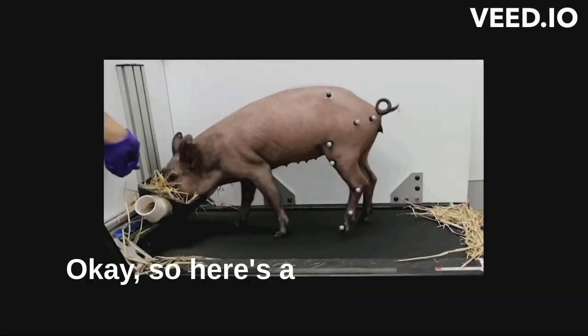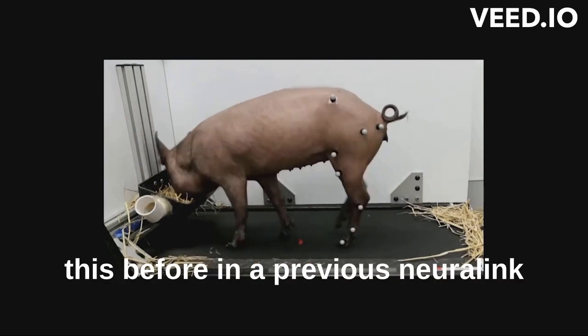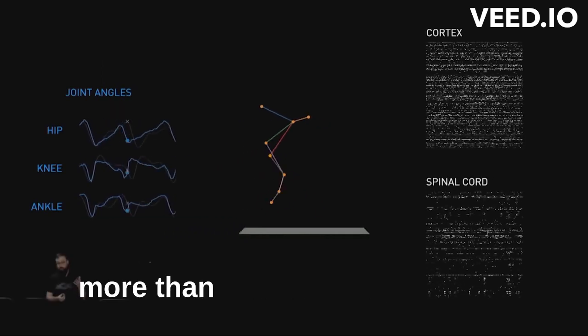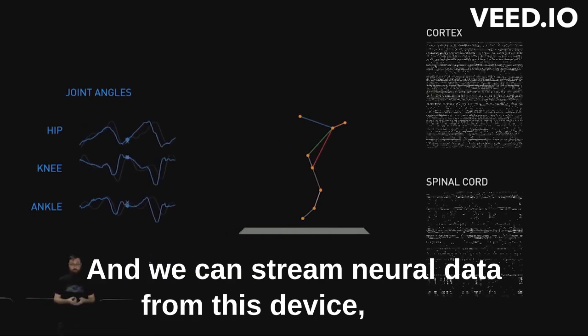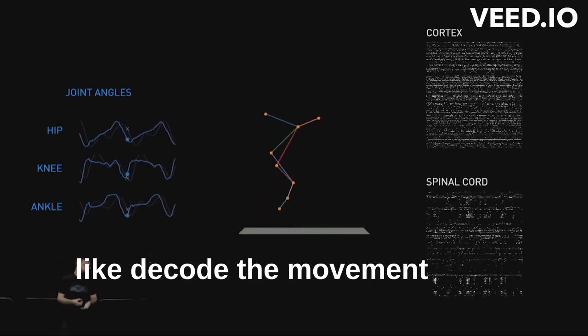Okay, so here's a pig walking on a treadmill, and you may have seen something like this before in a previous Neuralink presentation. But unlike before, this pig has more than one Neuralink device. There's a device in the brain, but there's also one in the spinal cord. And we can stream neural data from these devices in real time and use them to do things like decode the movement of the joints of the pig.